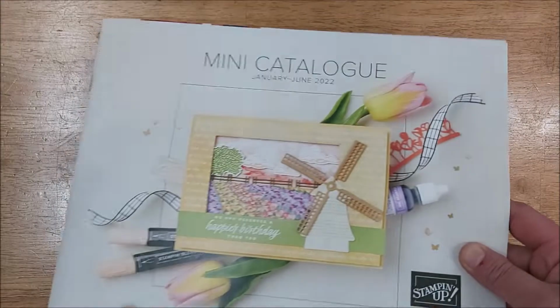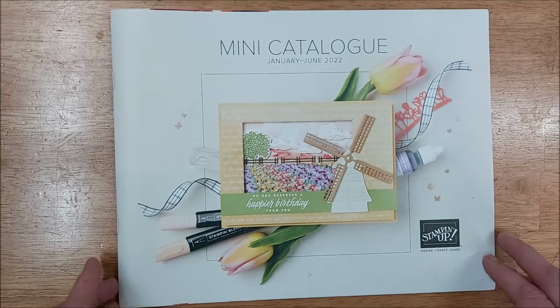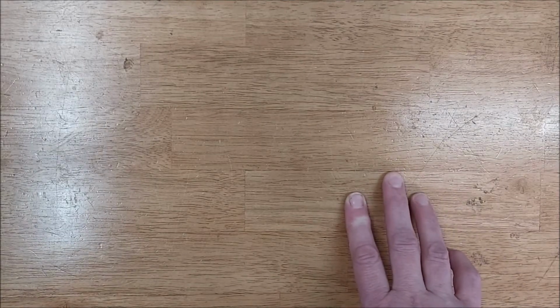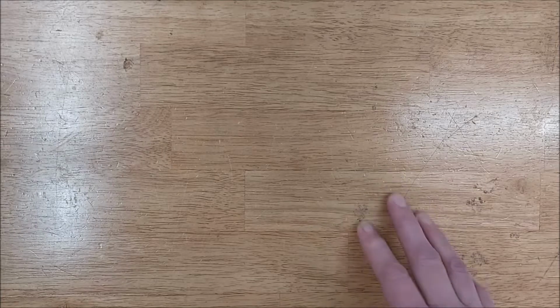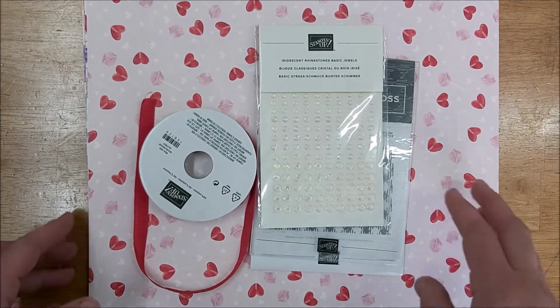So this is just a little walkthrough of some of the things that I have actually already bought from this catalogue, and then I'll also show you the Sale-a-Bration, which is the 4th of January to the 28th of February for 2022 as well. All right, so let's get started. There's quite a few things as a demonstrator that you can buy in the pre-order period. For the month, 1 month before the catalogue goes live, we actually get to buy a selection of things. COVID stopped a few things because of shipping delays and things like that.